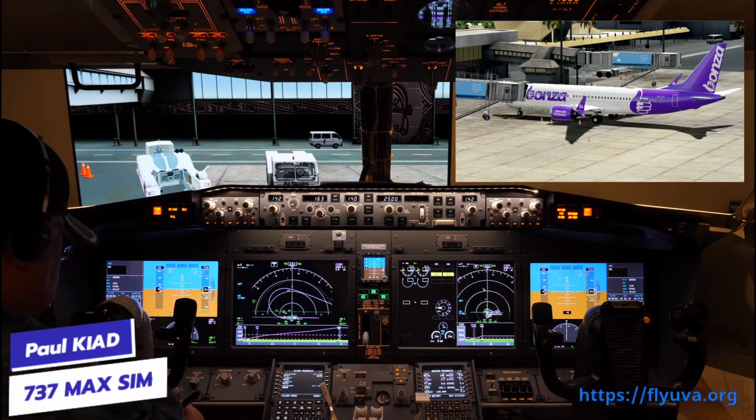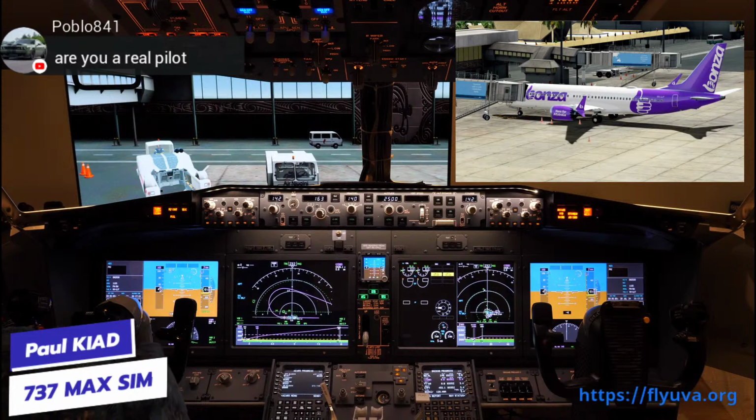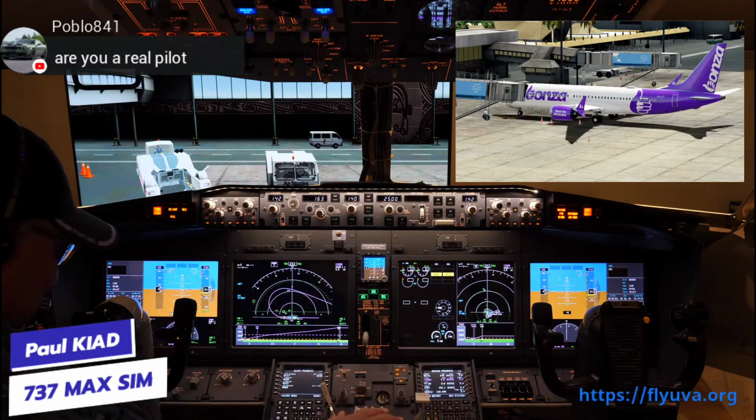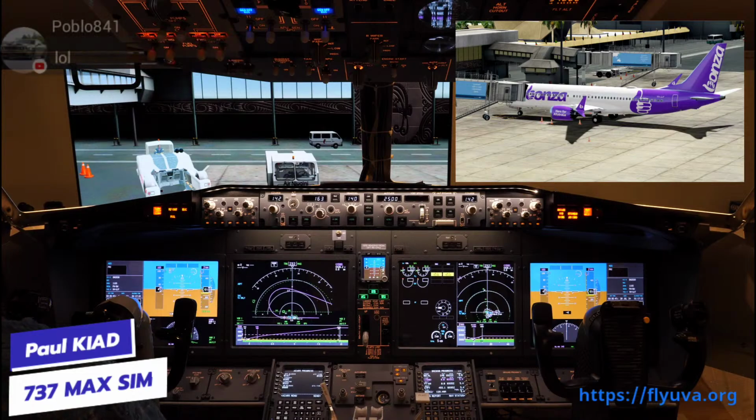Okay. So elapsed time was 1 hour, 17 minutes and 13 seconds, and then fuel remaining was 5,426 kilograms. You have to be like a real pilot if you want to fly this sim. I mean, I'm using real aircraft manuals and real procedures, but no, I'm not a real pilot. I have that pilot envy though.